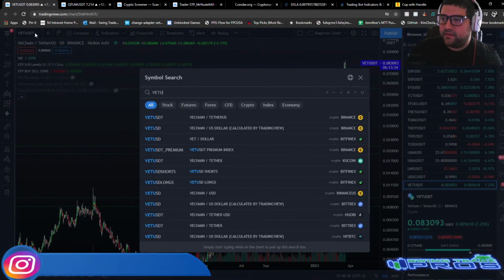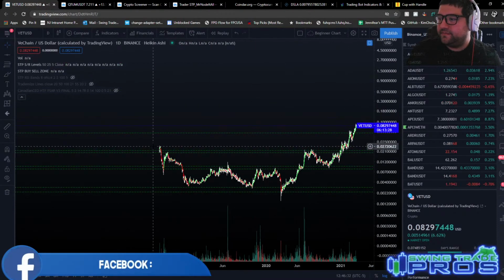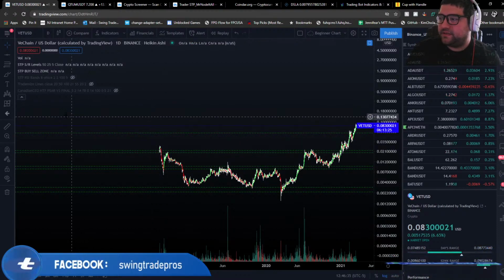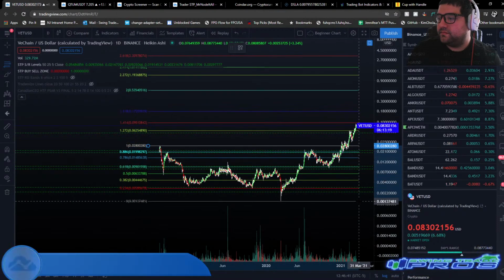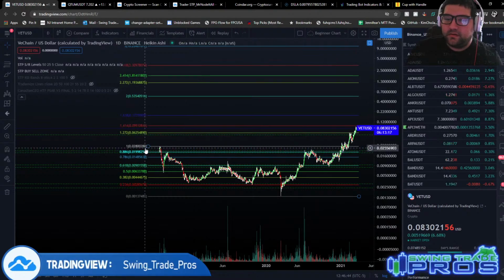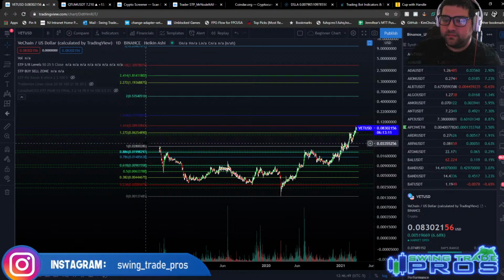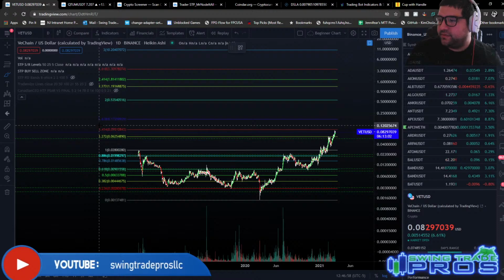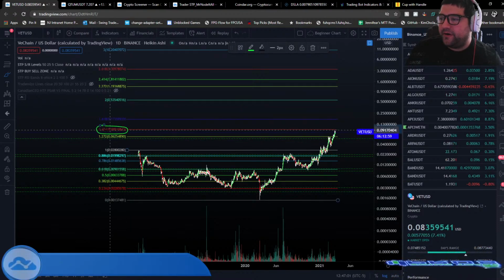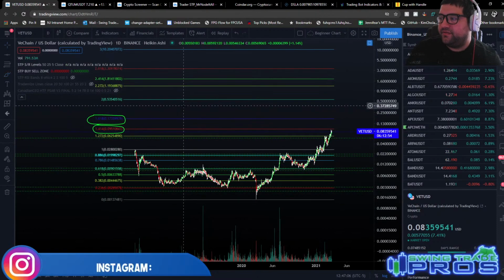VeChain broke its previous highs. It's at all-time highs. Beautiful. I have no idea, Vadoosh. So with VeChain, you're looking at this next target here, the 1414 fib extension, which is about 9.5 cents. And then if you break that, right to 17 cents, no problem. That's what I'm seeing here on VeChain.